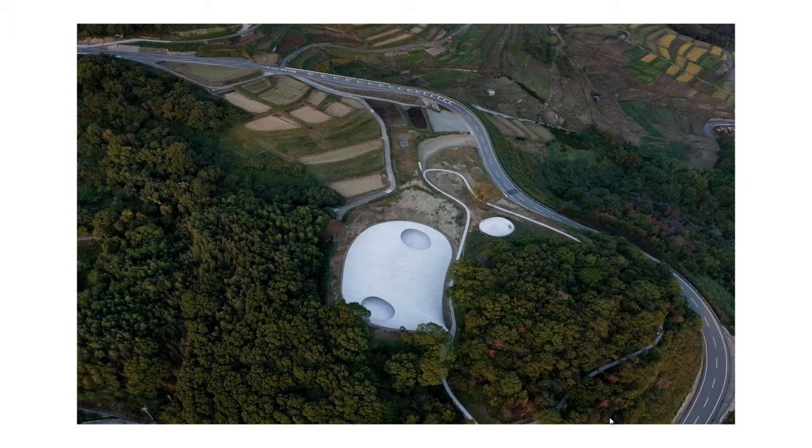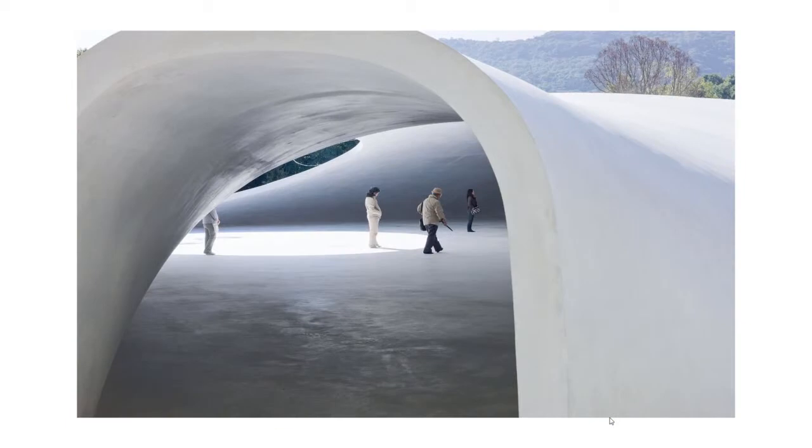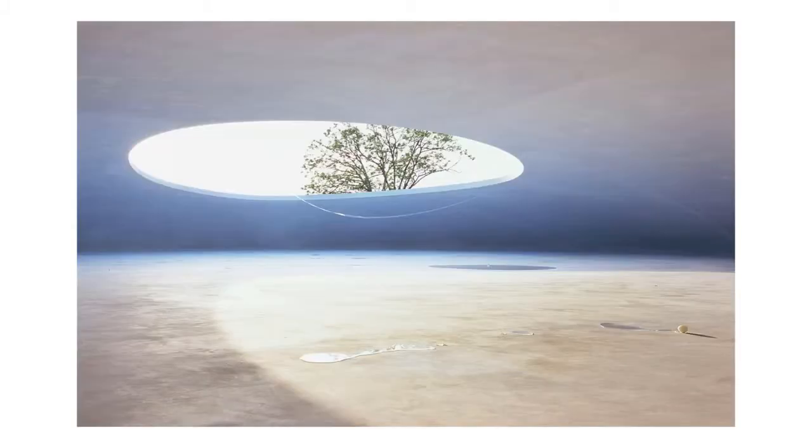One of the biggest ideas is creating the one-way circuit through nature. There's a ticket office here, and after buying the ticket, they can't immediately come to the art, but they must take the way to see the rice field, and then there's a beautiful sea here. They see, and then they come into the woods, and they walk through the woods to come to the project. And I made a really narrow entrance to allow only one person to come in and come out. And inside is really big.